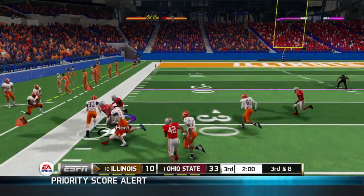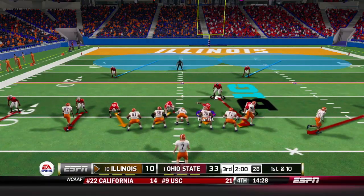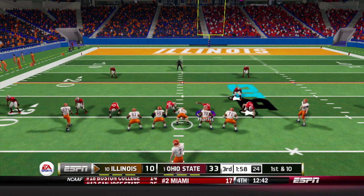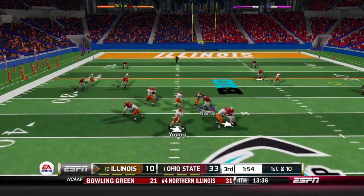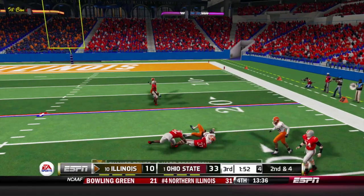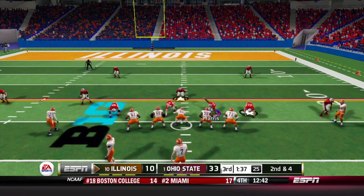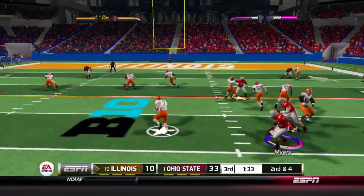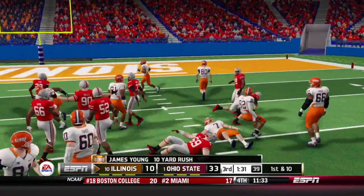Fires it out. He's knocked out of bounds. Offense lines up in a five-wide set, and the defense anticipating pass here. Catches it, and that's all. Big opening. Makes his way out to about the 15.